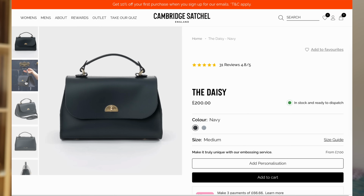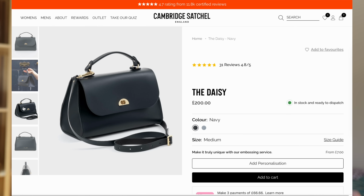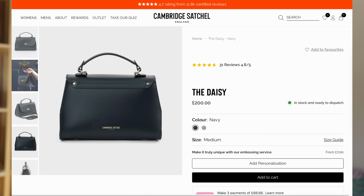The leather is really lovely, and they do all of their production in-house, so the quality control is excellent, and yeah, they're really sturdy, very timeless bags, very unisex as well. Good for children, good for adults, good for men, good for women. So I would definitely recommend checking them out if you haven't heard of them before.